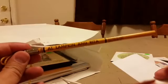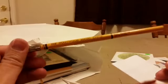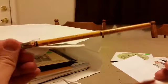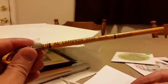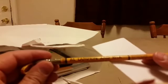I guess this is more of a collector's item, more than anything, because of the history behind it, and it says the Hollywood Magic Castle, Al Lampkin. So these were never for sale. They were only given out for a short time there at the Magic Castle. So pretty cool little magic history and collector's item there.